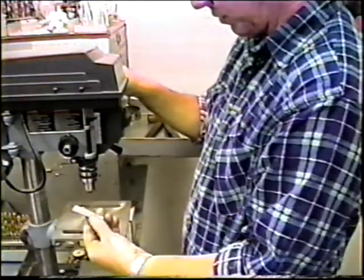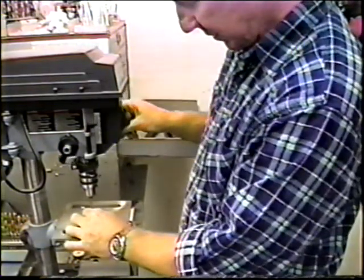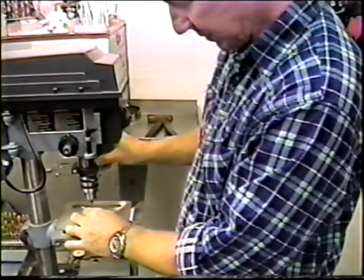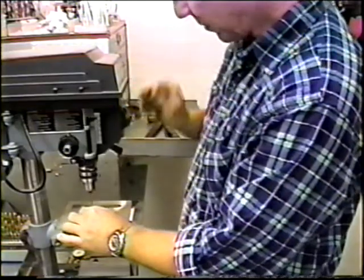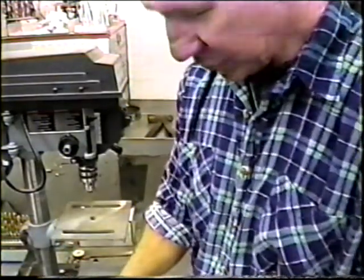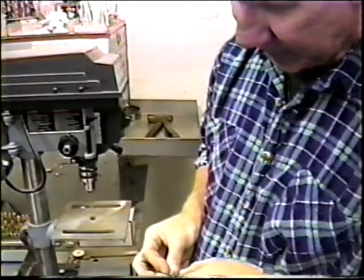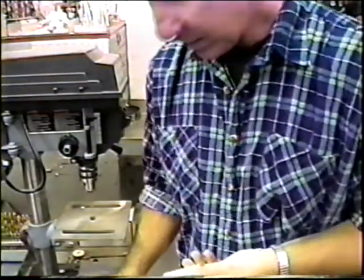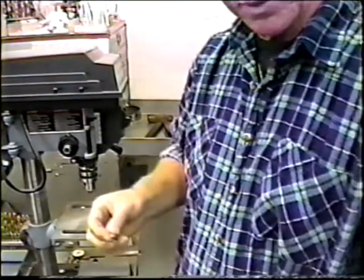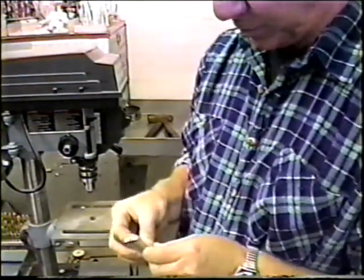Anyway, what I want to do is get the blind nuts sunken in here. Have a little bit of WD-40 on the bolts. Again, it should be a press fit, but not so tight that I can't just press these in and have them stay. If it's too tight, what happens? It splits the wood and it defeats the whole purpose of it.